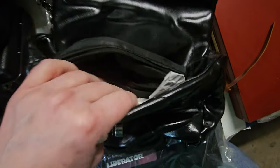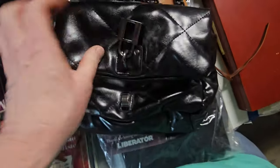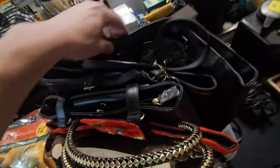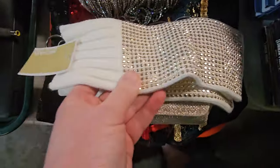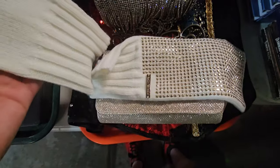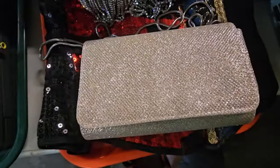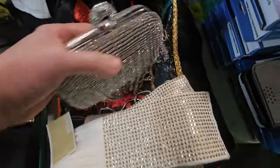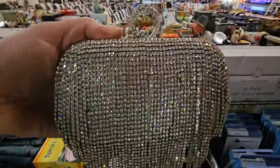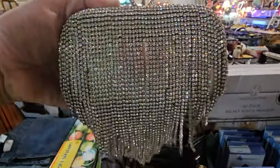What is this one here? No brand. And then Michael Kors and Anne Klein. This is Rebecca Minkoff. Michael Kors. Are these hand mitts? What they be. Bit of bling here. Look at this one. Oh man. Wow.